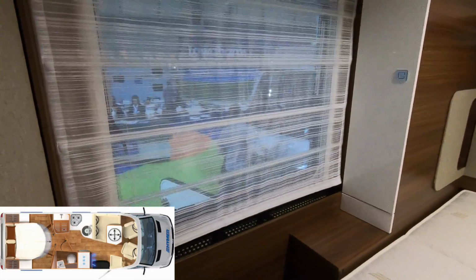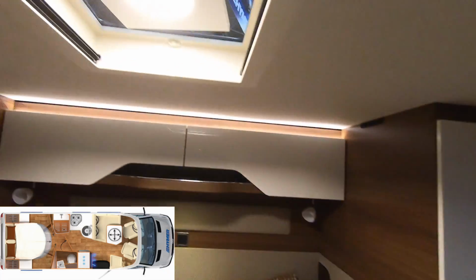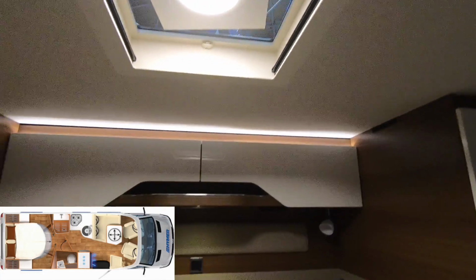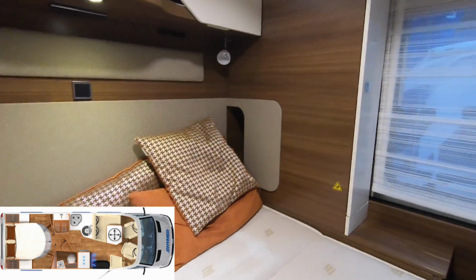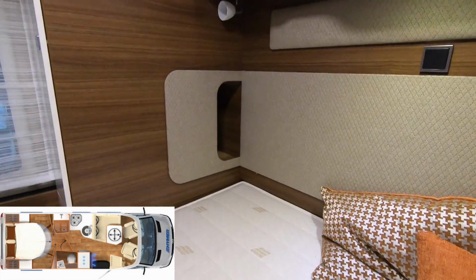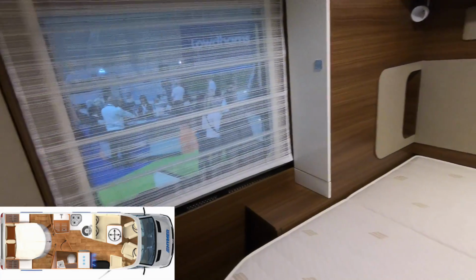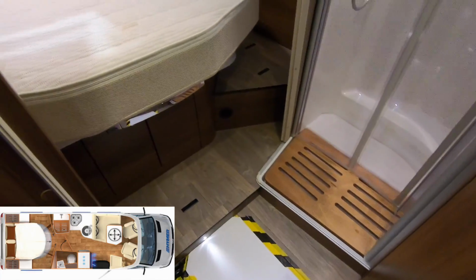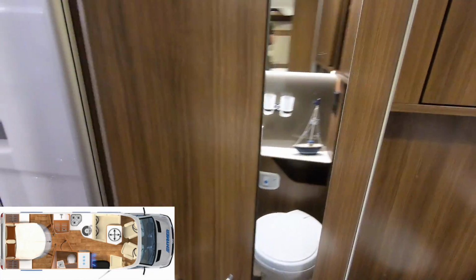Got a very large window here and here. The roof light though is quite small. If you want to see the stars, that might be a problem. Oh, some space behind near the cushions there. Maybe you put your glasses or your reading book or something. Ooh, there's this step. What is it with steps? I was having problems with that just a moment ago.